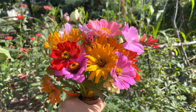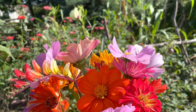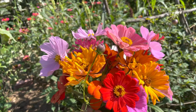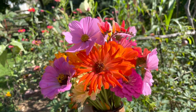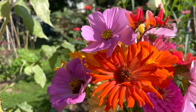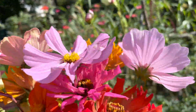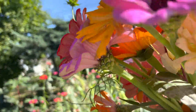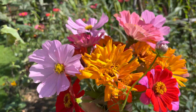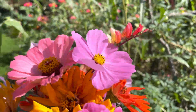So, not a super professional arrangement, but beautiful nonetheless, because there's zinnias and cosmos and the Spanish flag. It's kind of hard to mess this up, but I was in a rush. And anyway, this one right here, this gorgeous, bright orange, this warm, spiced orange, has got to be one of my favorites too, that color. There's the red again. So, you live, you learn. Hopefully you learn. That's the goal.